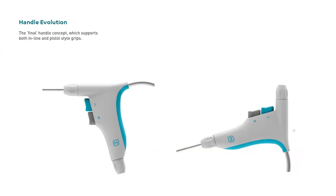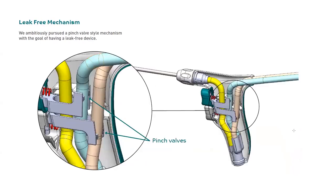But this was our concept for solving the comfort problem. We had a pistol grip and a trumpet grip with these really comfortable button and grip and hand designs. And then we needed to solve the leaking problem. So we very ambitiously pursued something called a pinch valve.